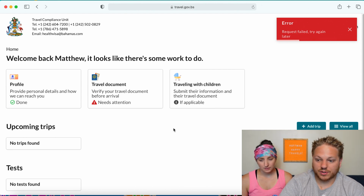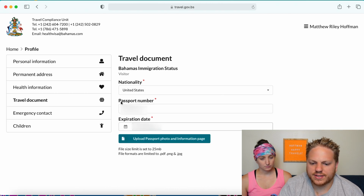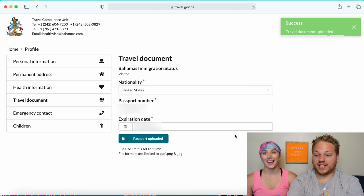Okay. It looks like there's some work to do. Error. Now, travel document. Verify your travel document before arrival. This says needs attention. So let me click here. Maybe it didn't like the file that I uploaded. I changed... there we go. See, it says success. Travel document uploaded.